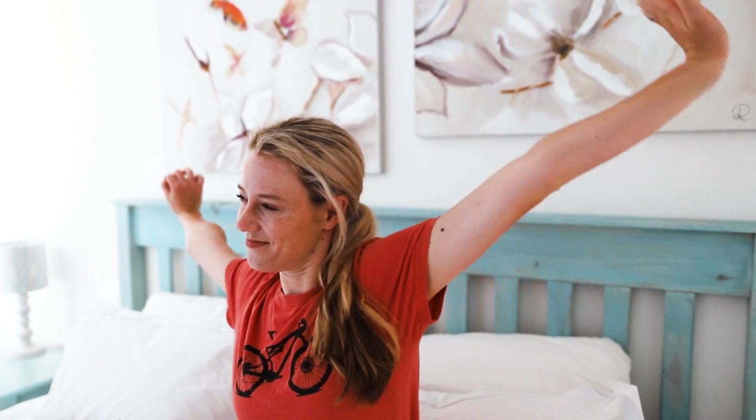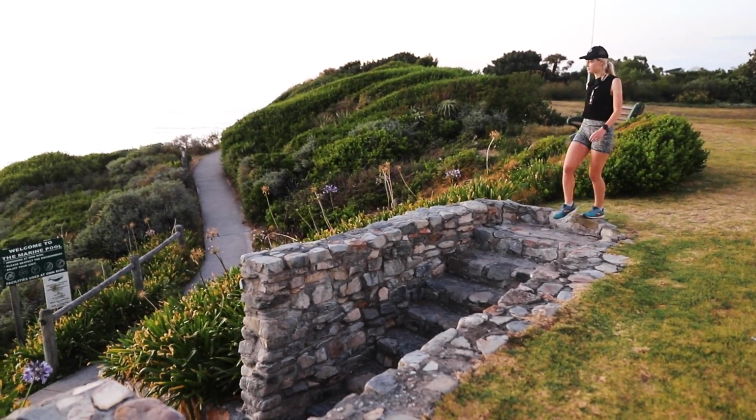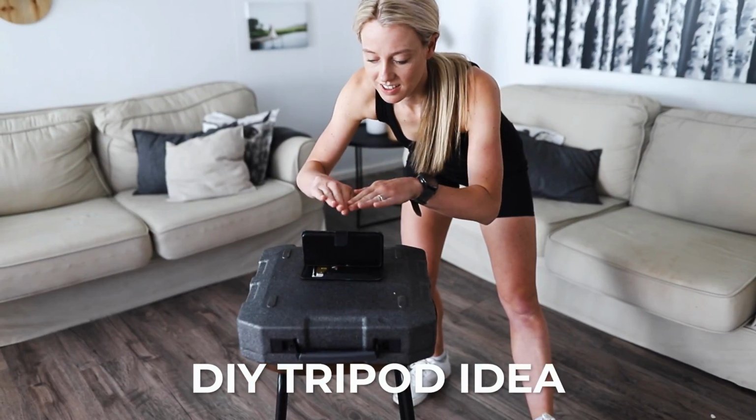Here's an example of where I use a combination of wide, medium, and close-up shots to move through a sequence. Using a combination of shots helps with pacing and audience retention. These are easy enough to film yourself by placing your camera on a tripod.